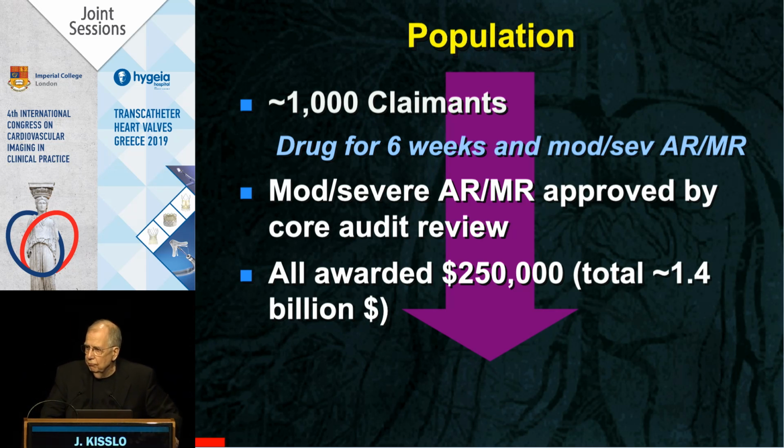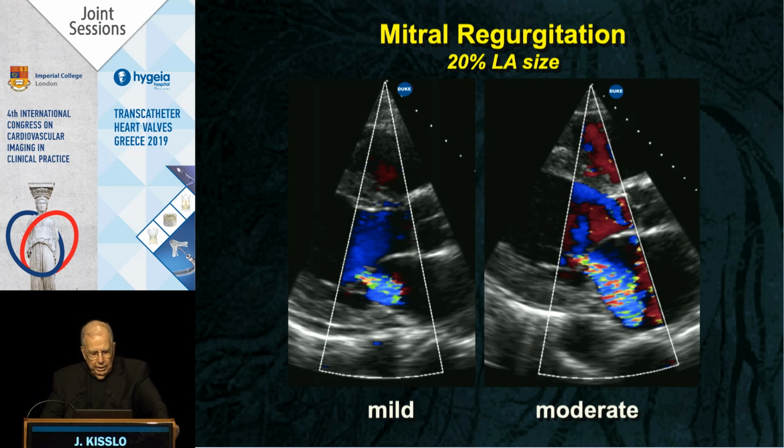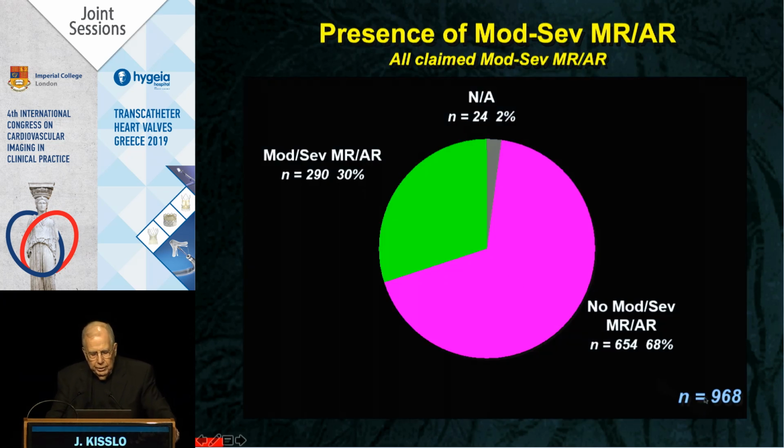All were awarded $250,000, but they didn't get the $250,000 yet. Therefore, the federal court ordered that all the echocardiograms be examined. You look at echoes like this: on the left it's mild, on the right it's moderate MR. But let's look at how this large group of people fared, because we went back and audited them all again, essentially checking the core lab. Of the nearly 1,000, 30% had legitimate mitral regurgitation. The remainder did not. That's remarkable to me, and I was shocked.